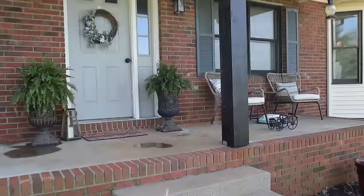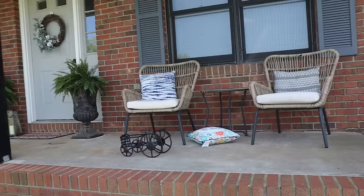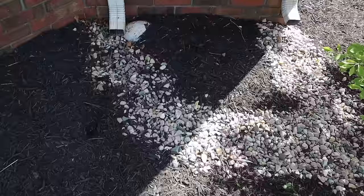And over to this side, it needs a little bit of an upgrade over here. We were out here sitting on the porch last evening, and so I want to kind of do a little something over here as well. We'll see what we can find. So my little drain paths, they need a little bit more gravel now that we mulched. The gravel needs to just be built up again and make it drain nicely.